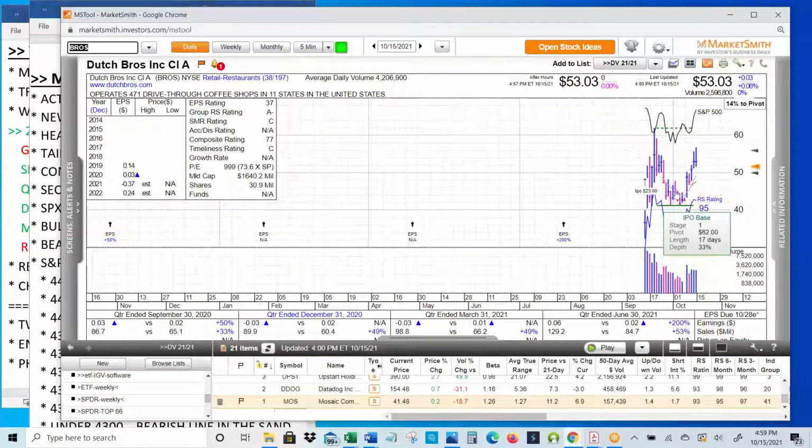IPO base, came down, consolidated for about a week and a half here. When it got back above the 50 level, the 50 level is like the half Livermore level, and it's kind of treated as a support and resistance area just because it's 50. You see it all the time. You see the same thing around 100. But when we broke back above 50 and then pulled back, we got a small piece of this.